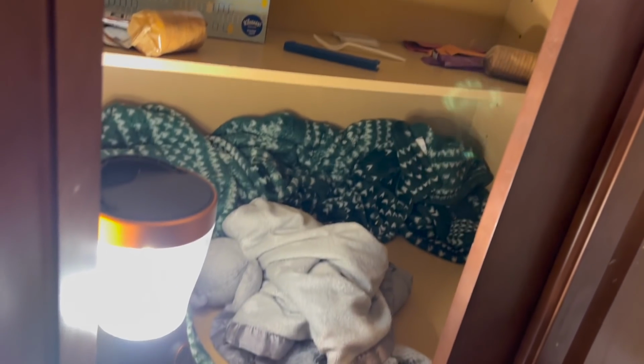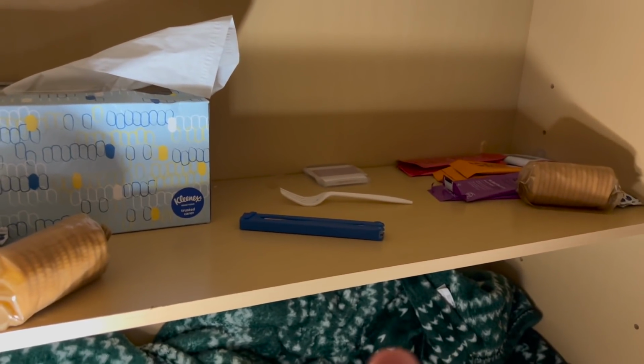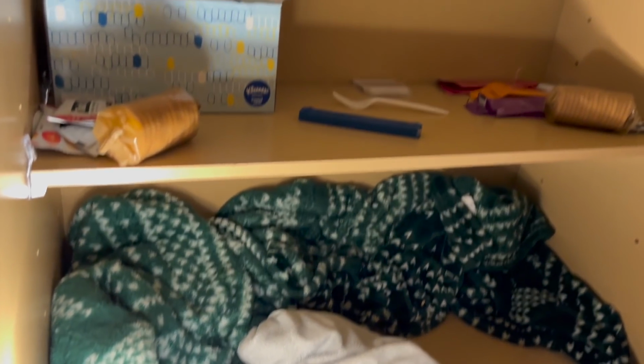All right, well, I'm gonna clean this up. I don't want food rotting in cabinets. I mean, it looks like they're doing a pretty good job keeping all the snacks unopened, but I know it's just a matter of time before there'd be crumbs everywhere, and then there would be mice living in here with them.